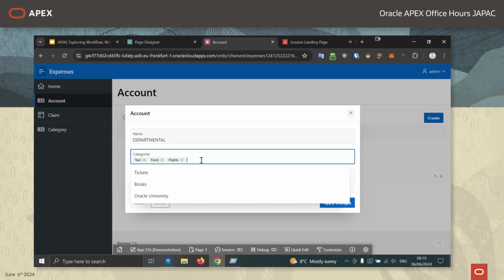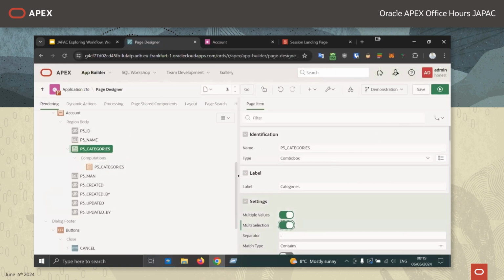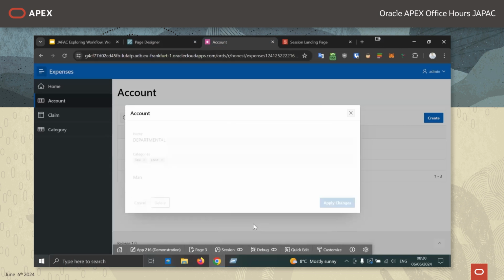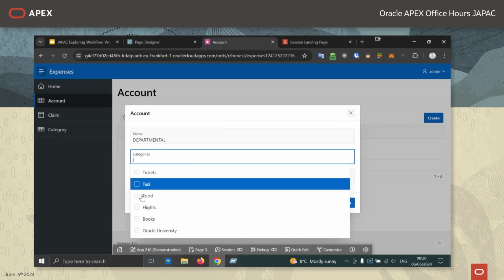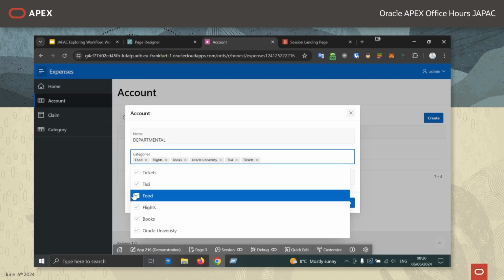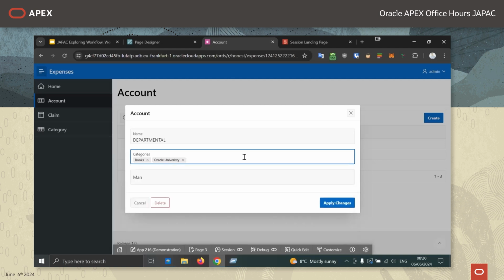We can add more. Now, as I'm picking more, I don't like this disappearing because I've got loads of items to pick. So what we could do is on here, use multiple selection. Now look at that, we've got a tick box, and it just stays around for users to pick multiple items. So if users are generally selecting multiple items, use that. And then you can use search as well, and it's very, very easy to use.